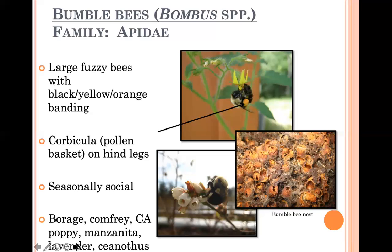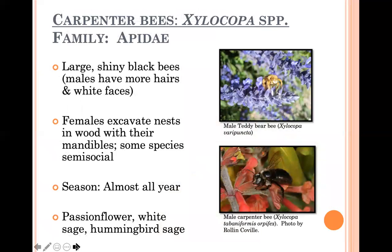All right. Okay, so we talked a little bit about carpenter bees. Those are the big black shiny bees. They're in that same family called Apidae. And the top picture is of a teddy bear bee. So remember you guys asked earlier if the male and female bumblebees look the same? Well, they mostly do, but some of the carpenter bees are different.